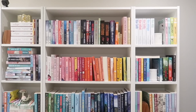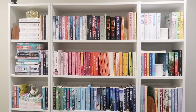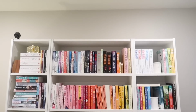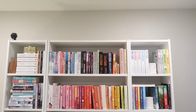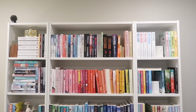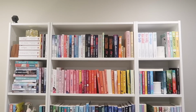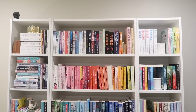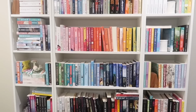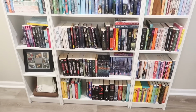There's a couple different height options, and I'm pretty sure these ones in particular are around 7 feet tall, but they have extension pieces if you have taller ceilings. So there's different size options, so definitely check out the IKEA website. These are the Billy bookcases in white. I love them. I think they're great. A lot of people have them, but yeah, these are all of my books.